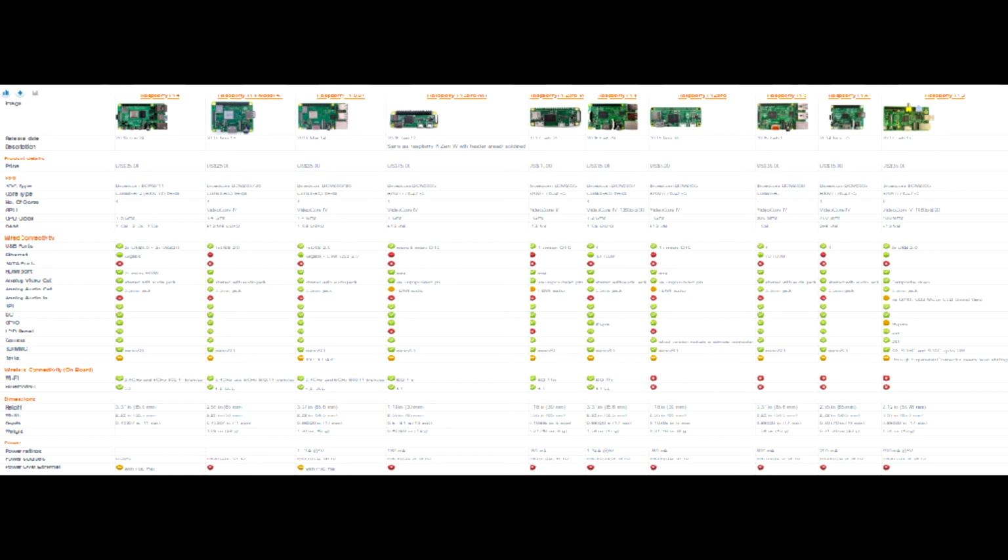Let's compare all the models of the Raspberry Pi. I will be showing you down below the different models of Raspberry Pi and the prices you can compare, also the wired connectivity, wireless connectivity and dimensions. You can contrast and differentiate the models of Raspberry Pi that you want to practice on or want to use. I'll give you a few minutes to see the picture down below.